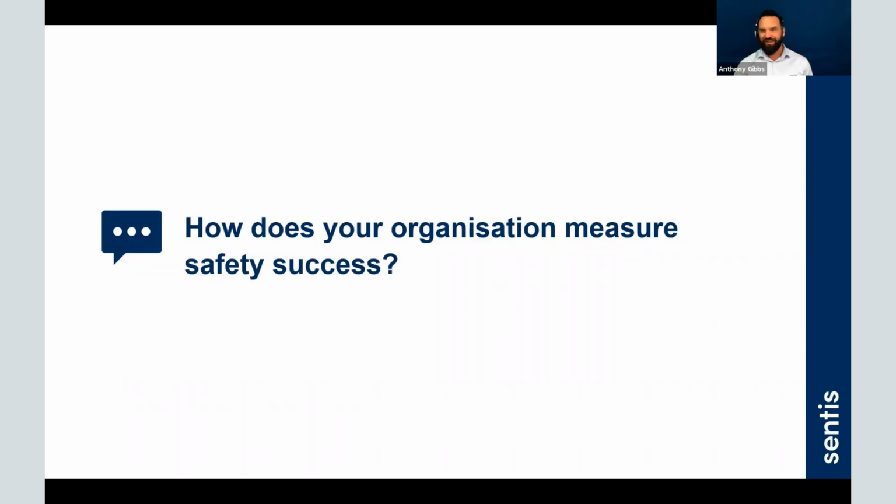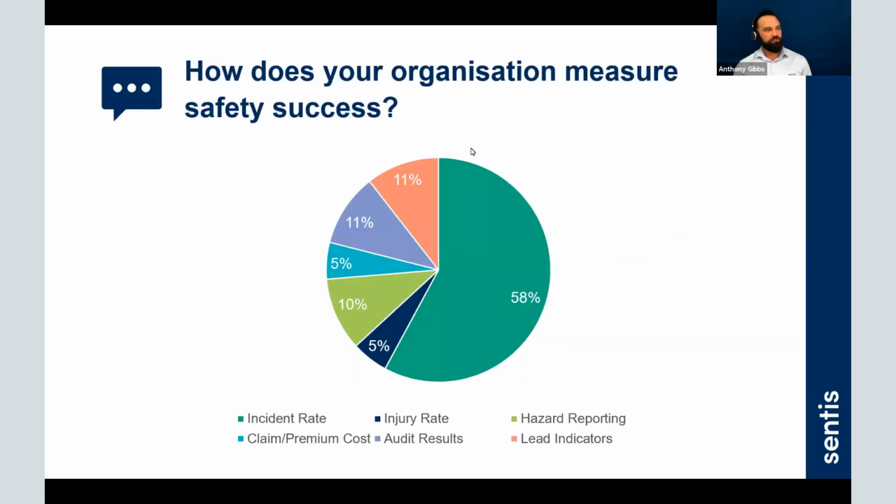We'll actually add some of this de-identified information to our own database, because we've run this process a few times, and we tend to find that the ways that organisations measure safety success are clumped into the areas on the pie chart here. So far and above, incident rates are the ones that seem to get the most focus and the most priority, followed by things like some of the lead indicators, which are often difficult to define for people, audit results, et cetera. But a huge focus predominantly on those lag indicators.